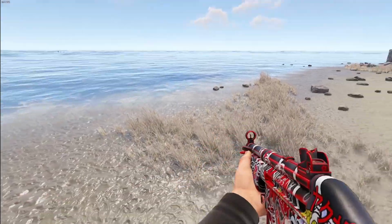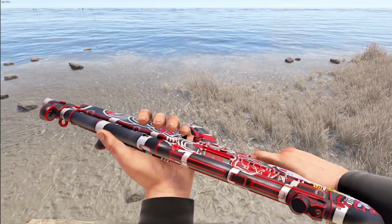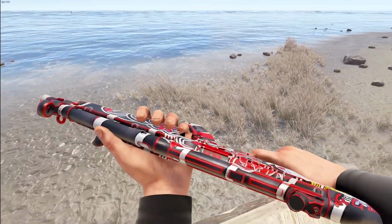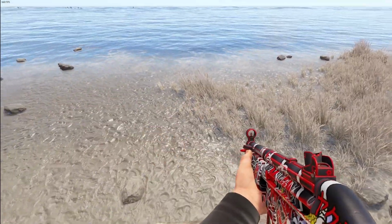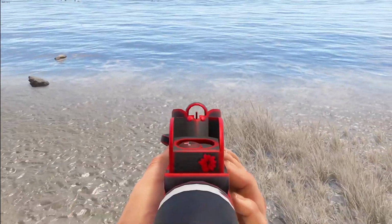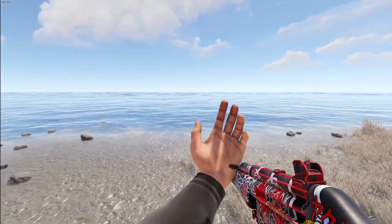Moving on, we've got an MP5 for you this week, and it's the Yakuza MP5. I don't know if you can actually call it Yakuza. They'd probably change it to something one way or another, though. Very, very cool artwork on it. Aiming down the sights, you do have very, very red sights.